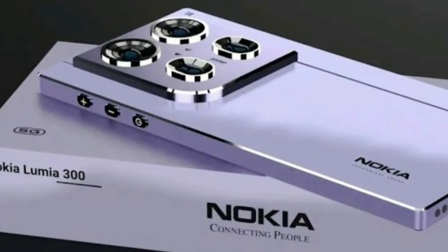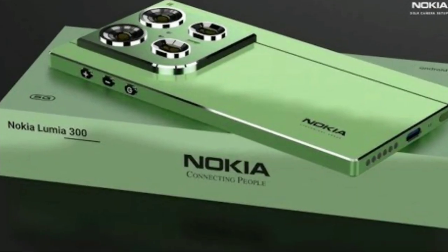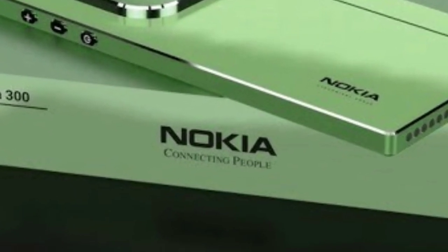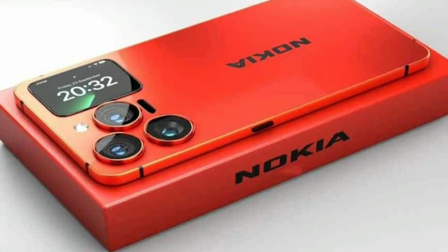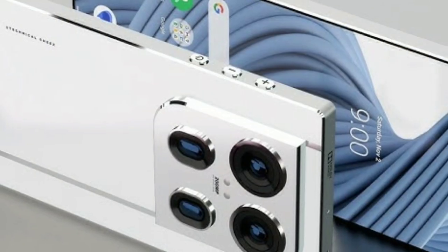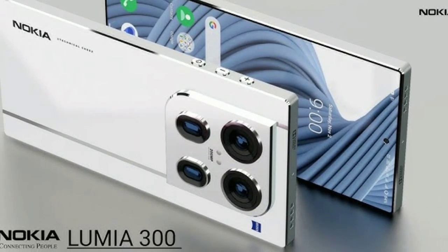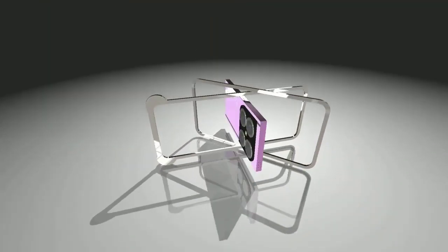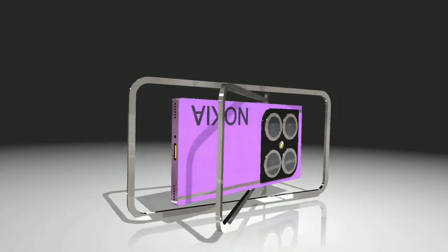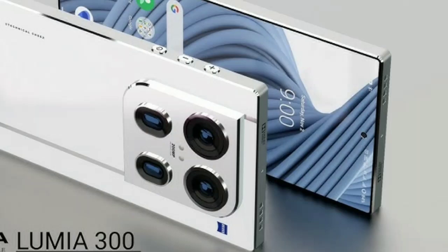The phone is also equipped with 5G support, which ensures fast internet speeds for everything from browsing to downloading large files. With Wi-Fi 6, the Lumia 300 5G gives you the fastest connection speeds, whether you're on a Wi-Fi network or using mobile data. For security, the phone features a fingerprint sensor and face unlock, offering quick and secure access to your device. You can also rely on Nokia's commitment to regular software updates, ensuring the phone stays up to date with the latest security patches and features.